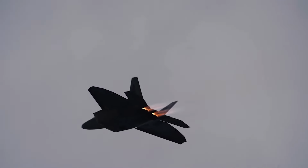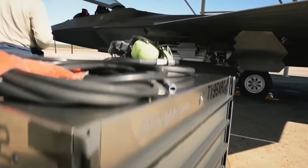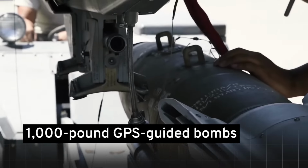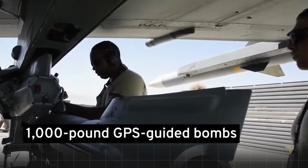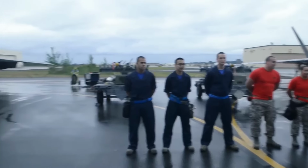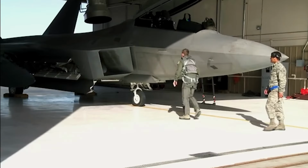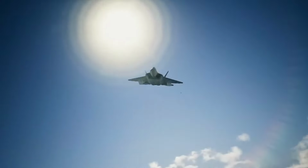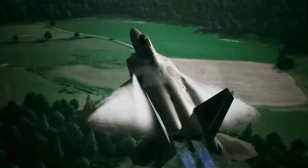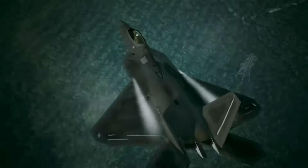The F-22 Raptor, a symbol of air dominance, carries its arsenal in a sleek and efficient design. With a main bay capable of holding up to 6 AIM-120C air-to-air missiles and 1,000-pound GPS-guided bombs, and 2 side bays accommodating AIM-9 Sidewinder missiles, it's built for versatility. A 20 mm rotary cannon in the right-wing root adds to its formidable armament. When stealth is not a priority, the Raptor can carry up to 5,000 pounds of additional weaponry on each of its 4 underwing points, making it a versatile predator in the sky.